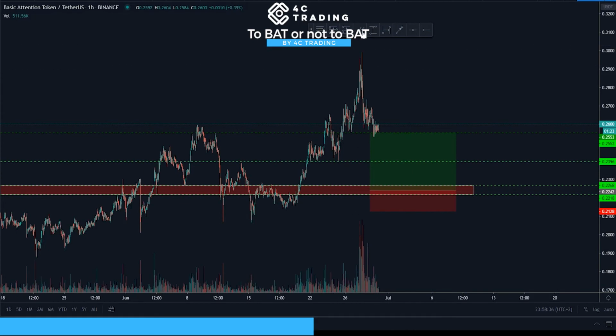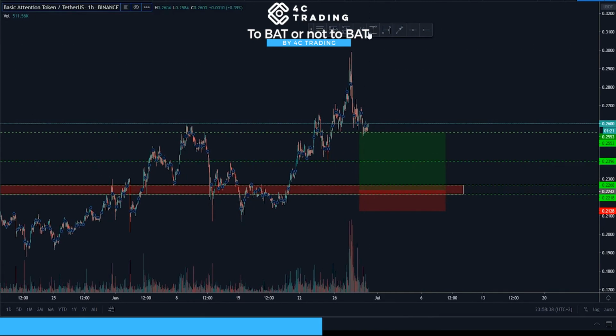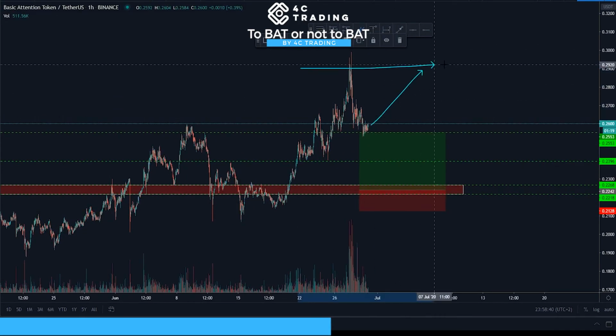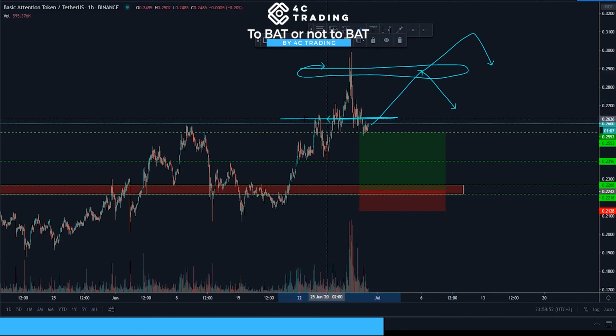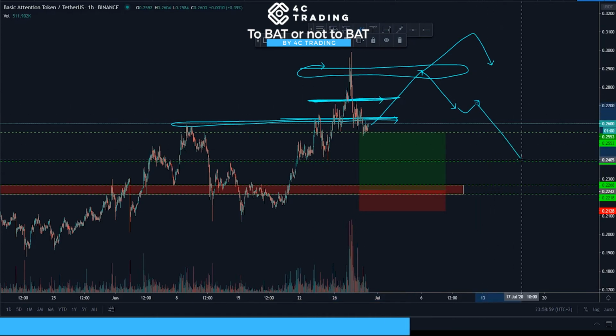Because well, some of the things that can happen, right? BAT can now push up here, right, and probably retest this area again. It will be crucial for it to break out to continue with the bullish transaction, but if it doesn't break out, then it's obviously going to reject from here, and then it's possibly going to bounce here again. This time with just a little reaction to probably maximum here before it finally breaks down.